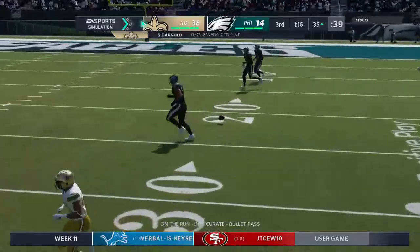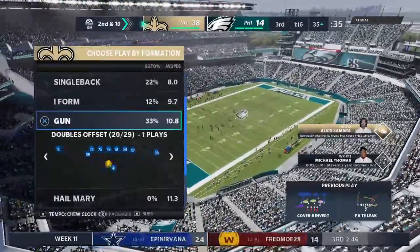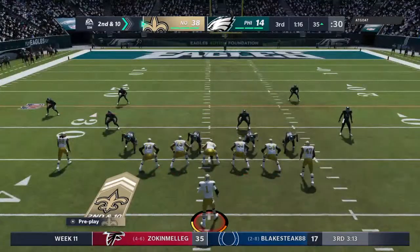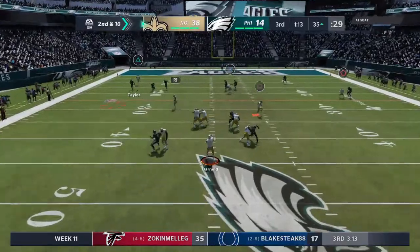And he fires one incomplete. Certainly appeared to take away his first read, and by the time he tried to look elsewhere and find an open target, the coverage was too good. That one falls incomplete. Back to the air, Darnold on 2nd down.